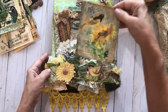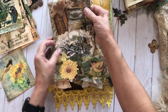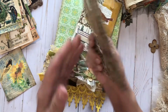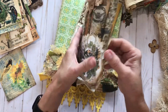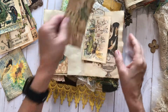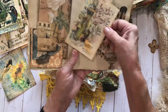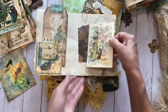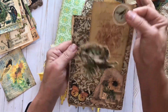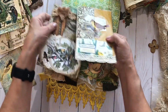That I made up and used all kinds of snippets of material, made a little pocket there. This is embellished. It's just a piece of cardstock. I printed something out and added it, made like a little fold over thing. It's the side pocket. I make a lot of my ephemera, different kinds of ephemera. I make it up, and that way I have it whenever I get ready to do my journals.